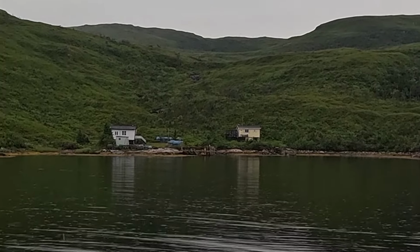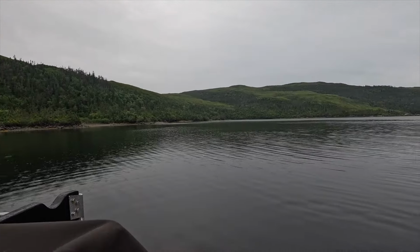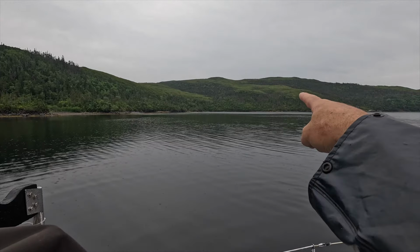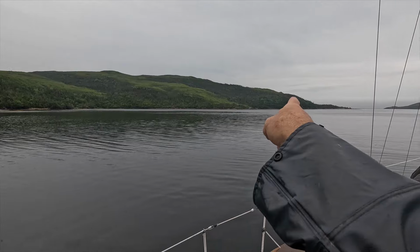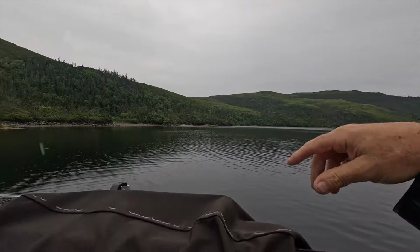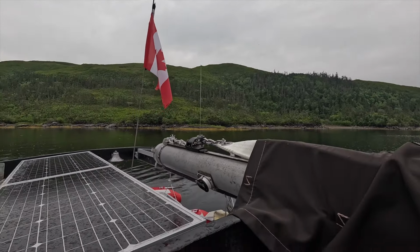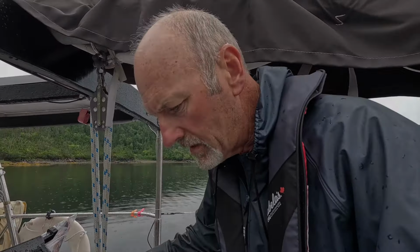I can hear some water trickling down over the hill. It's supposed to be waterfalls over here. Can't really, it's not very visible, but another cabin out here. So a nice little spot. We just dropped anchor for a little bit. We're gonna take Penny ashore, do her stuff, because we didn't do nothing this morning. We just pulled anchor and left Dublin Cove.